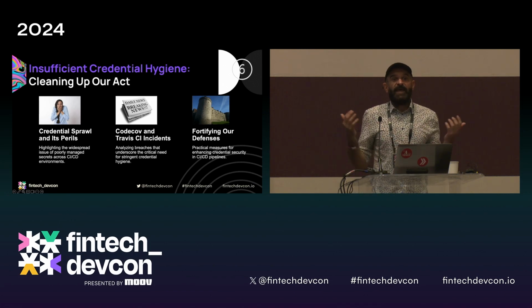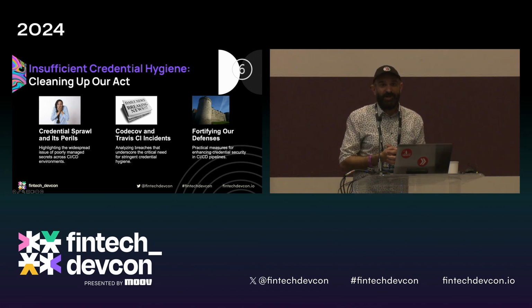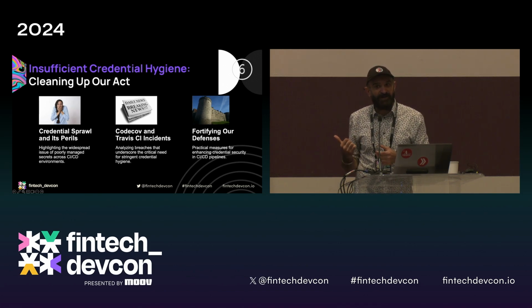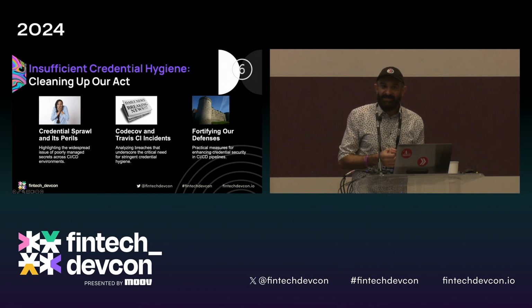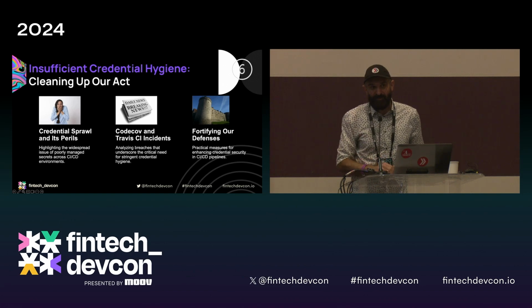Hey, if you're in the cloud, you got a lot of benefits. If you're in AWS, you got Secrets Manager. In Azure, you have the Key Vault. Cloud provides you a lot of really nice capabilities to manage your secrets, but we're talking about CI/CD here, and most of these CI/CD platforms also have secret stores that are pretty good.